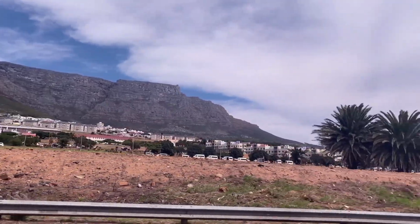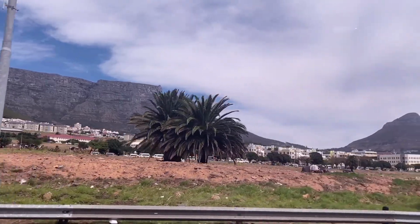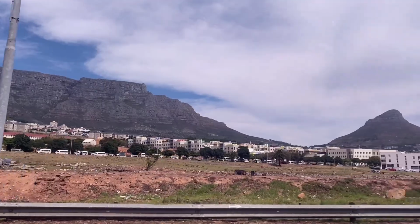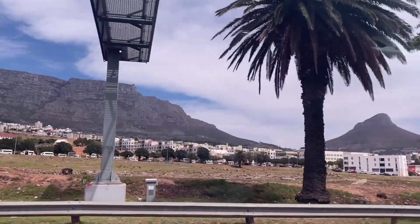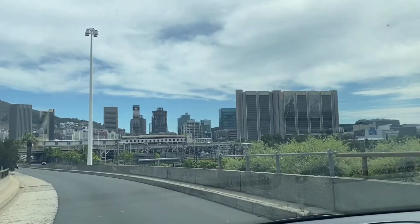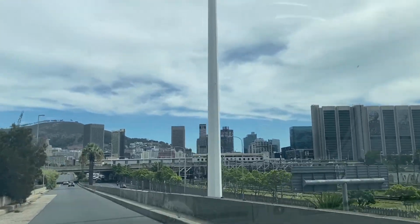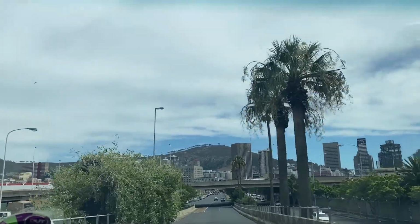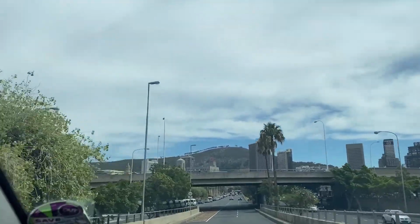For today's destination, let me bring you to the mother city, Cape Town, South Africa. Cape Town is known as the mother city as it is the first ever city built in South Africa.